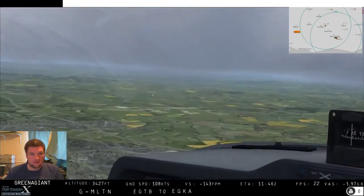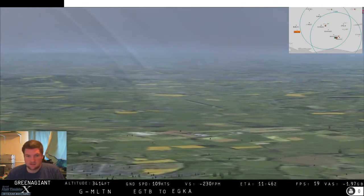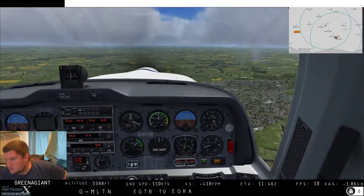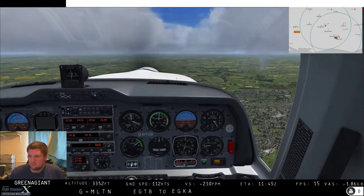Can we see it? There we go. There's RAF Odiham. So those cadets, that's Odiham there. I can't remember what they have there. Is it Chinooks? Is it helicopters for Odiham?